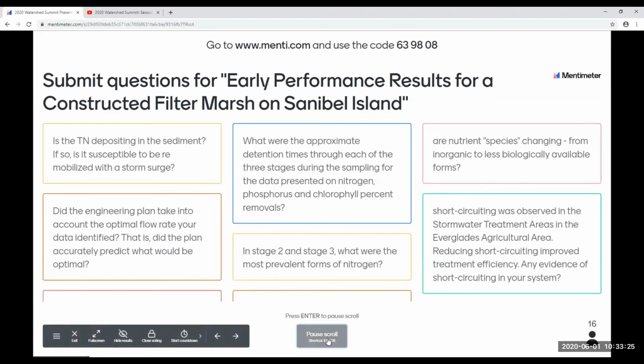See, short-circuiting was observed in the stormwater treatment areas in the Everglades. Reducing short-circuiting improved treatment efficiency. Any evidence of short-circuiting in your system? No, we haven't.